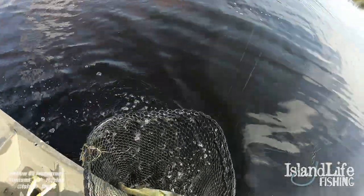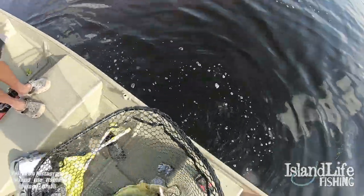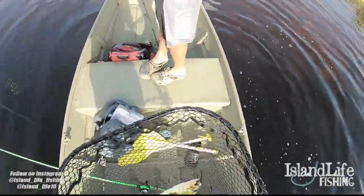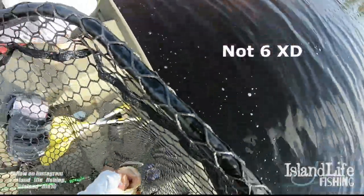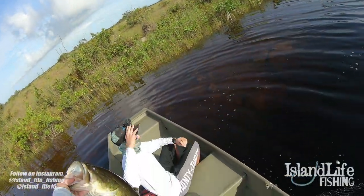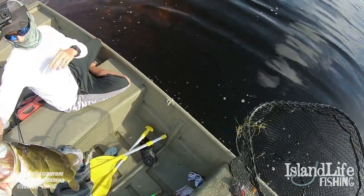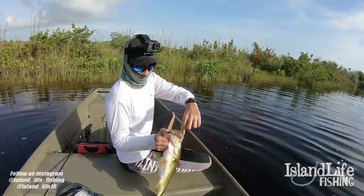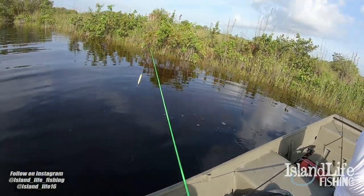Oh yeah, baby. Dude, he was waking it. I cast in front of him. Dude, oh my god, we gotta weigh that. That's probably 6. You got your weigher? Yeah. Dude, that is a tank, bro. Let's get it. Look how fat that thing is. Mine's on too, so I got most of the fight. Dude, that is a big bass.